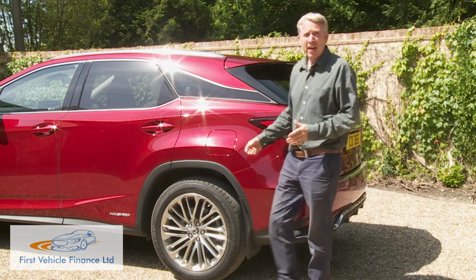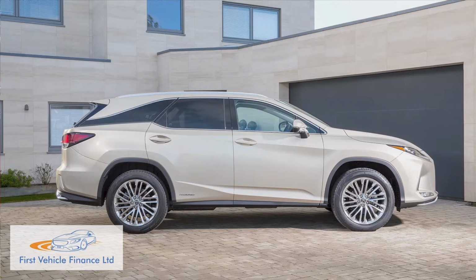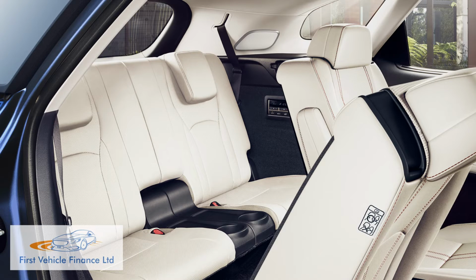As mentioned earlier, here we're testing the standard RX body shape. We've covered the alternative RXL variant with its third row of seating in a separate film. In an RXL, the rearmost seats are finished to the same high quality as the rest of the cabin, but as you might expect, are really only intended for kids.